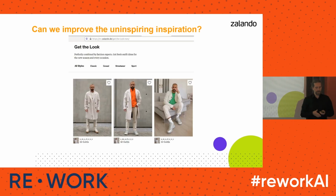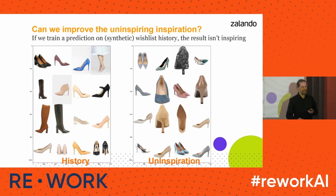So I want to end the talk with a fashion example. You probably are thinking, okay, Kelvin, you made all these great claims about how the inspiration isn't inspiring. Now put your money where your mouth is. Show us some inspiration. Show us something that actually works. And I did that for you. So the question is, can we improve on uninspiring inspiration, right?